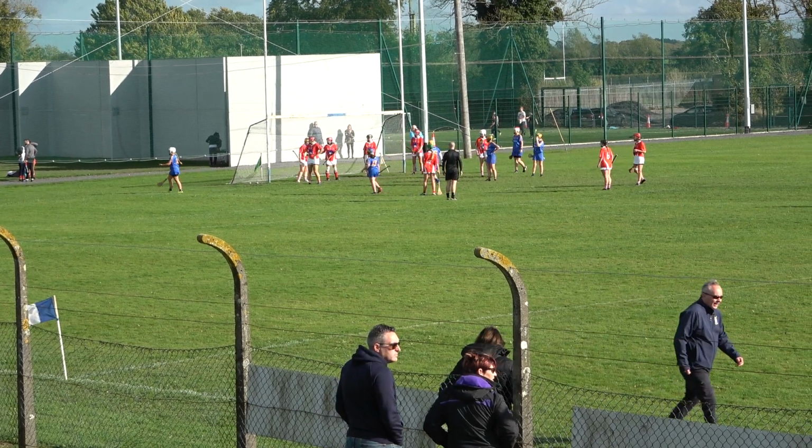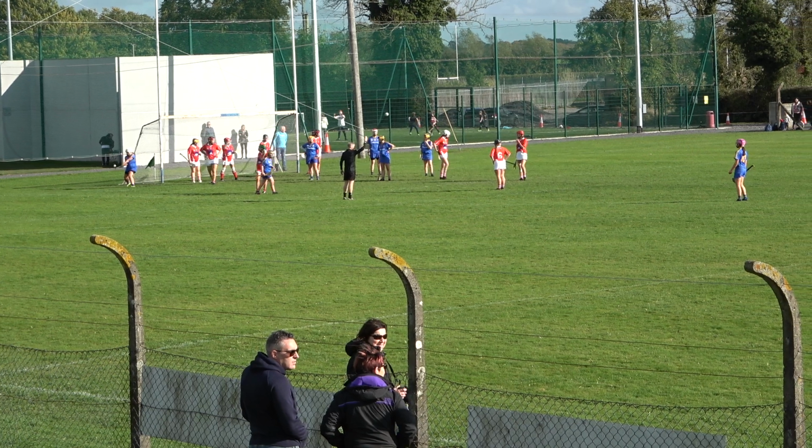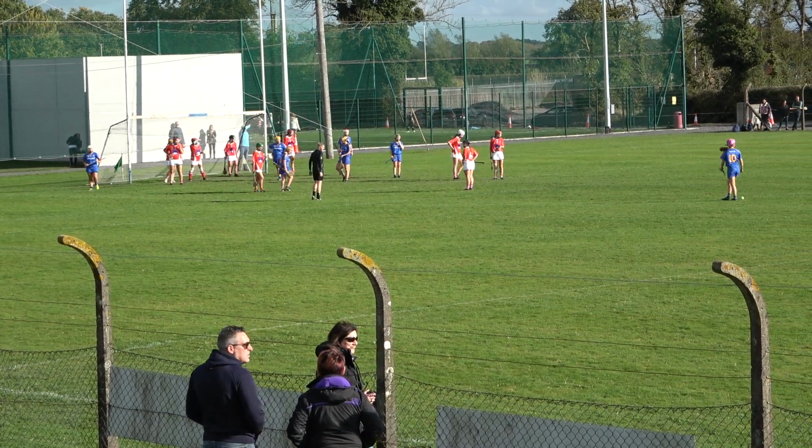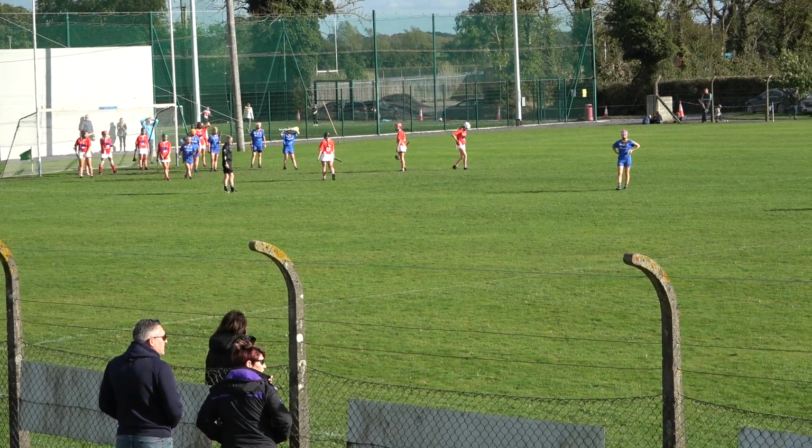1:13 for Trim, 2-3 for Ratoath. Trim are 7 points ahead. They need to take the 45 quickly. This will kill time for Trim. Centre forward Laura Kelly, who's had a really good match for Ratoath, is going to take this 45.